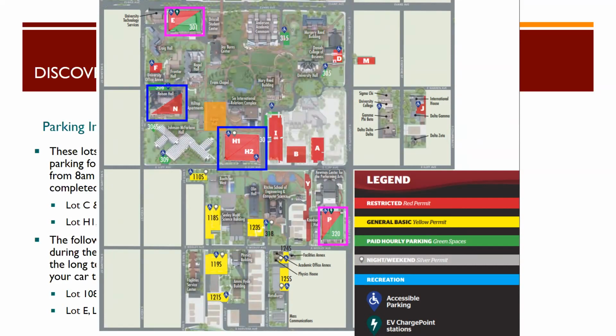And then the H1 and H2 lots are also really close to Johnson McFarland. And then we have those 2 other lots that are available for longer term parking to relocate to after you have unloaded.